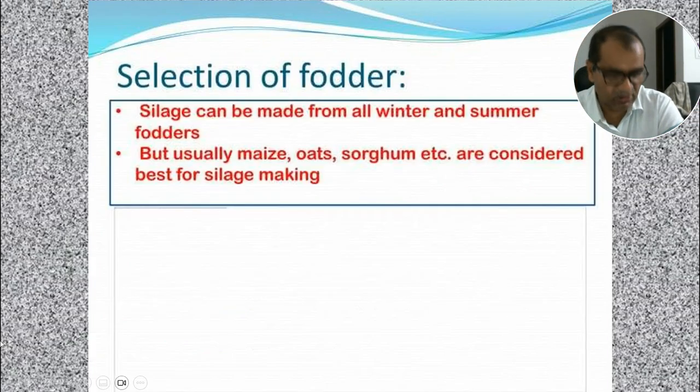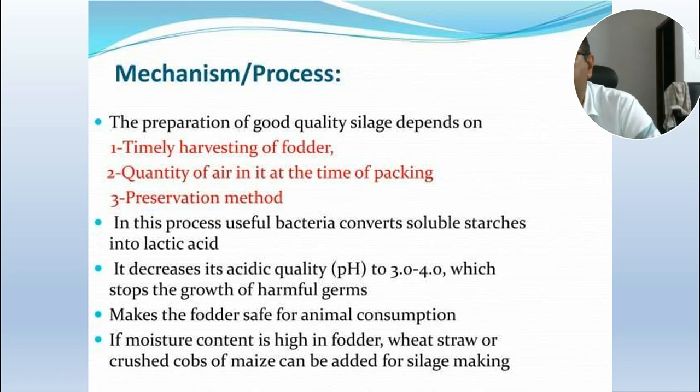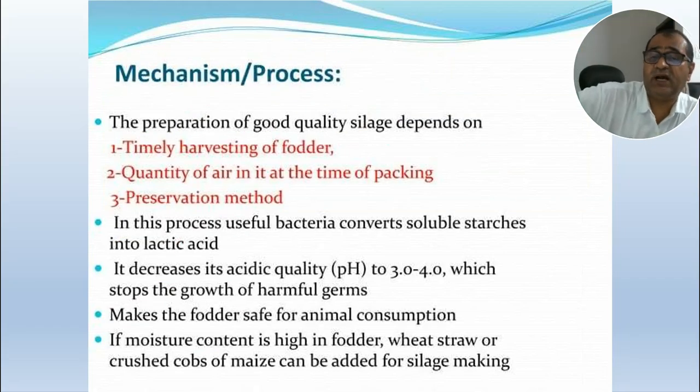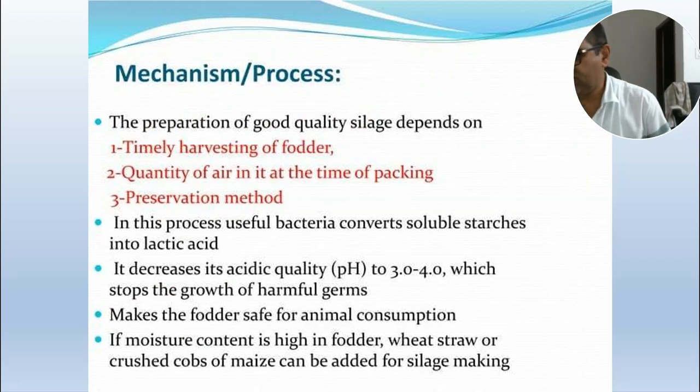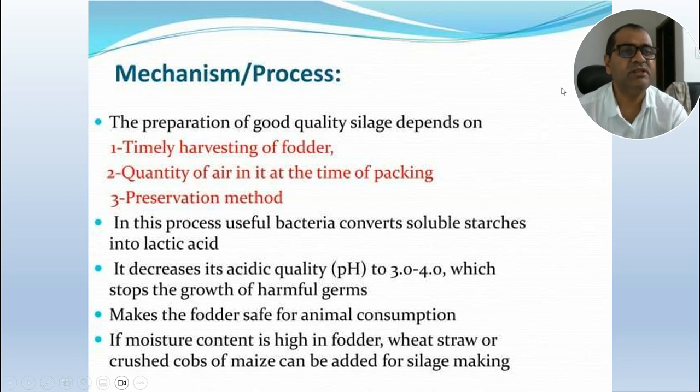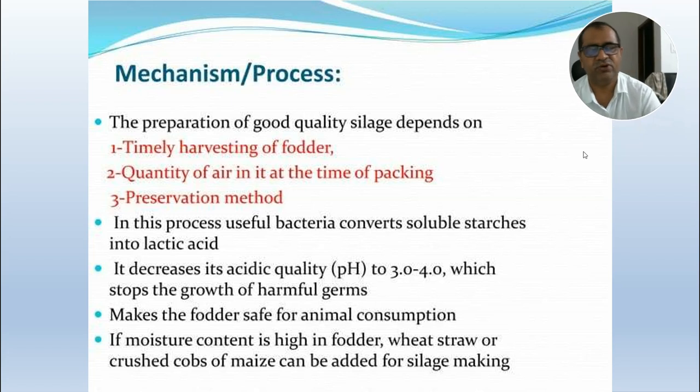Then the mechanism of the silage process: the preparation of good quality silage depends upon timely harvesting of the fodder. That is one of the important things, because it also depends upon the moisture and the succulent nature of the fodder. So the second one is the quantity of air at the time of packing, which is another important factor, because air tightness is another dependent parameter in silage making, where the fermentation can go on properly.